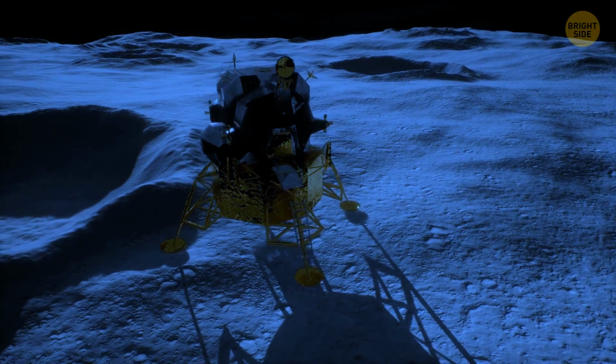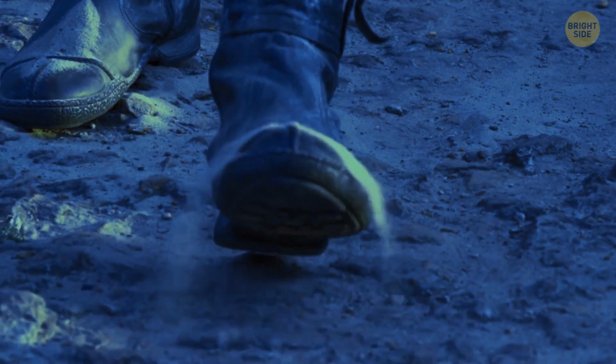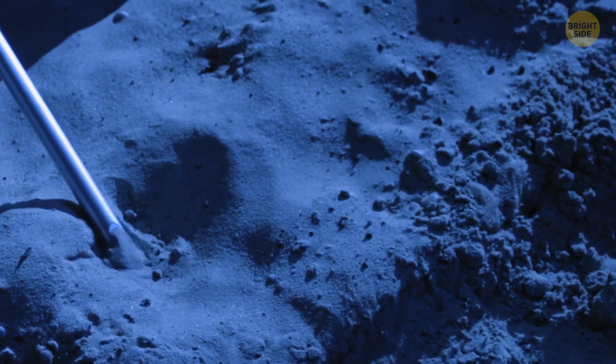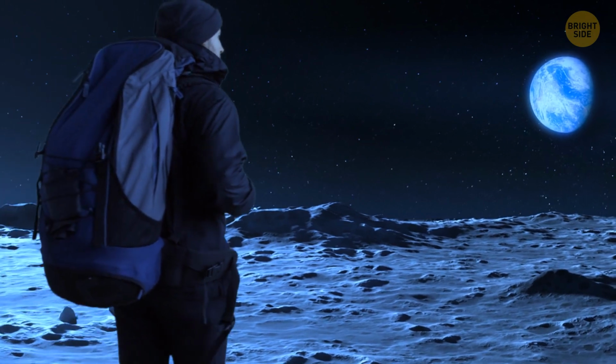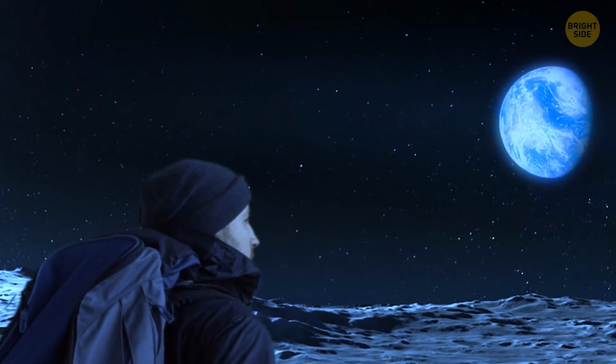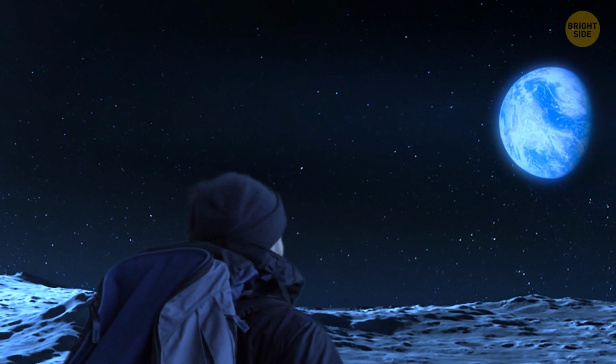Imagine stepping out of your spacecraft and setting foot on the surface of the moon. Under your feet, the ground is covered with a fine material that looks like powder. That's lunar dust. You look around and take a lungful of fresh air. It smells very different from the air on Earth, but still nice.